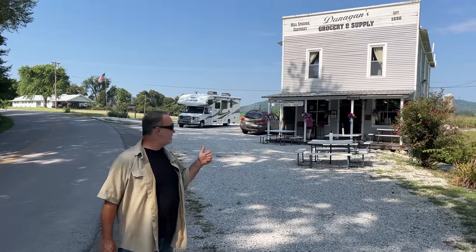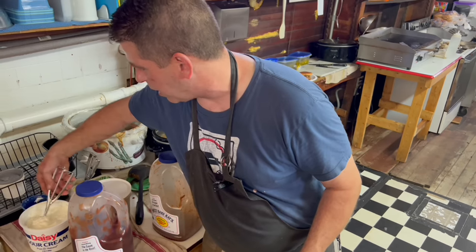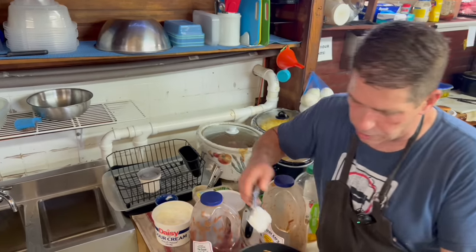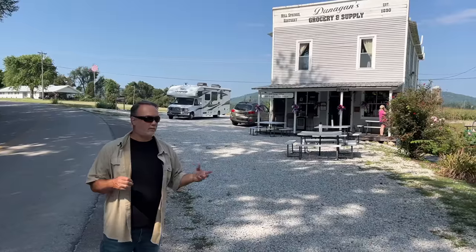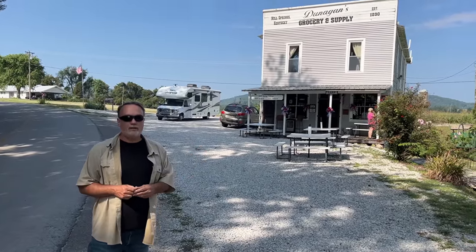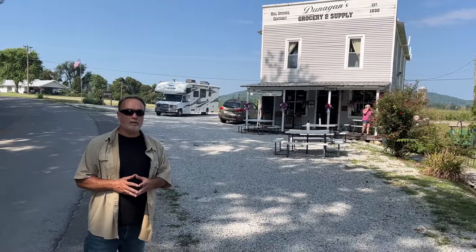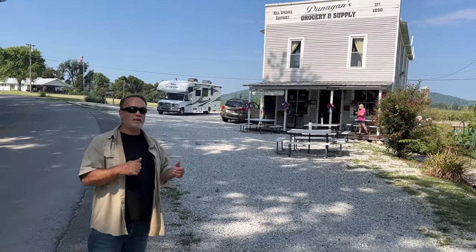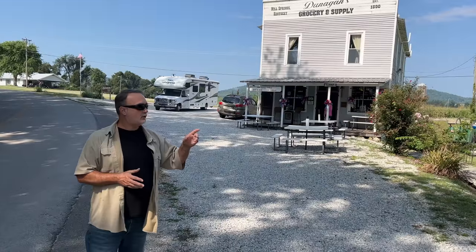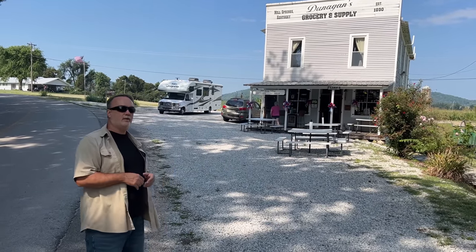We're at Dunagan's Grocery and Supply in Mill Springs, Kentucky, and we're going to go in and meet the owner and her son, Eddie, and he's going to tell us about growing up in this area as a kid, coming here when he was a kid, remembering having to walk a mile over here to get Coke or a pop or candy or whatever. He's got some great memories, and we're going to go inside and check this store out that was first started across the street over here in the late 1800s. Come on in, let's take a look.